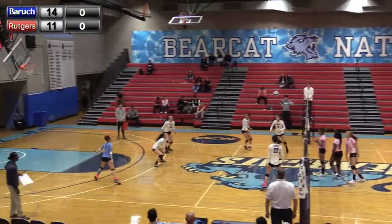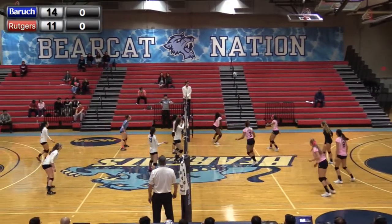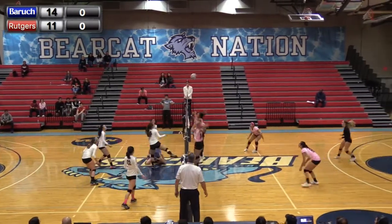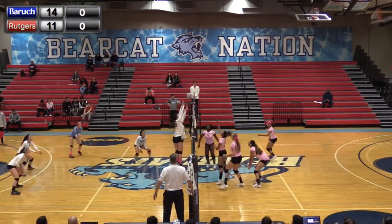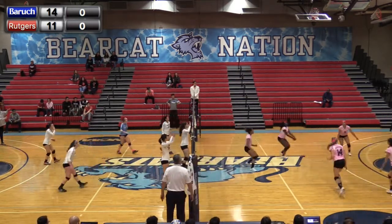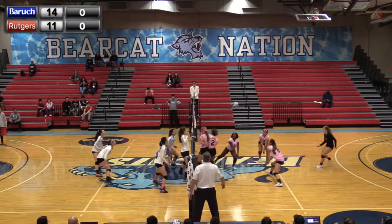Jump float. Outside set into a double block, off hands. And the bump set. Rolled over. Played up in the back row. And the middle 32. A little bit of confusion here. Baruch slides for the ball. It's a tight ball. Confusion on both sides on who should hit that ball. Outside set. Rolls a high off hands. Libero plays the ball up. Dug out. Off-speed shot from number 14. The paintbrush almost finds the floor, and it's a tight ball.